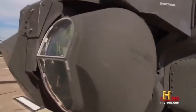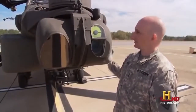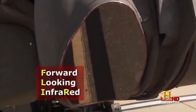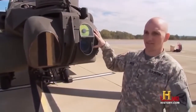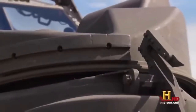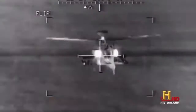This is the Target Acquisition and Designating System, also known as the TADS. It's on the bottom side of this turret. We have a night system right here, which is forward-looking infrared. Uses different temperatures and heat to detect targets. This side is the day TV side for day television. Also has a laser rangefinder and designator for designating targets for laser-guided munitions. On the top here is the pilot night vision sensor. That's purely for flying at nighttime.